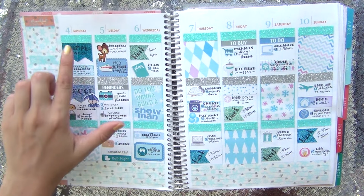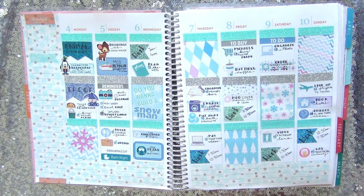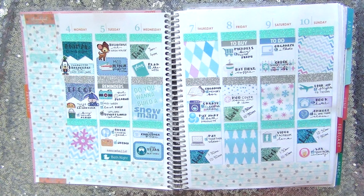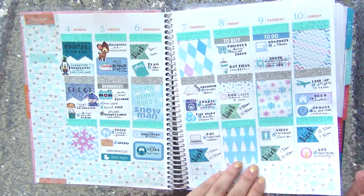So you see here we did Animal Kingdom and Epcot in 2 days. Just a plain average week, design wise and decoration wise. But I do really like the snowflake blue and silver together. I did it in my 2015 planner and it came out super nice.